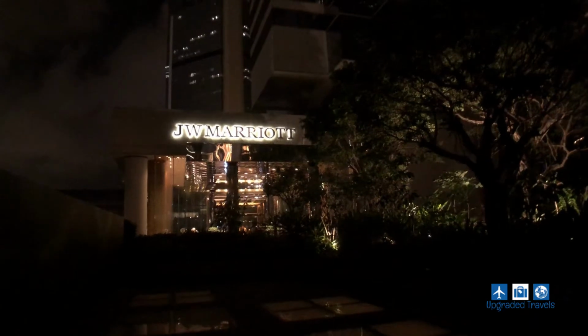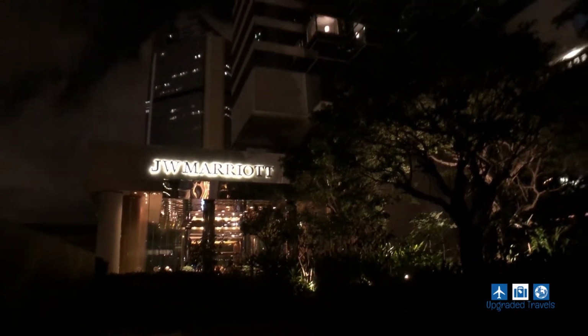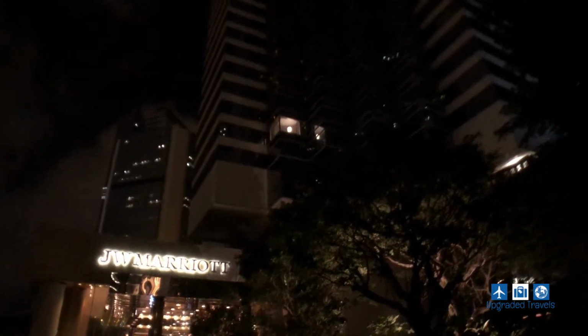Hey guys, so I know you probably can't really see me right now, but that's okay. I just want to point out something that's really cool. Behind me is the main entrance to JW Marriott, but also over here, right in this courtyard, we have 3 other really nice hotels in Hong Kong. So let me show you guys.